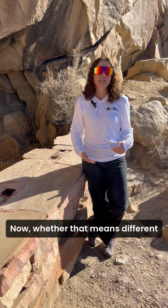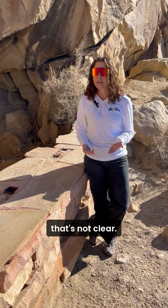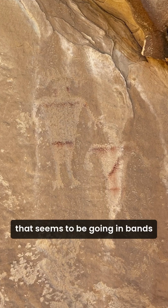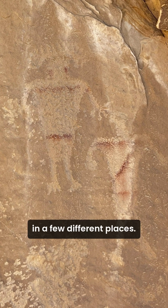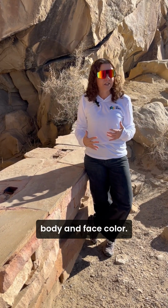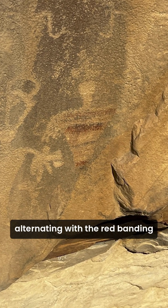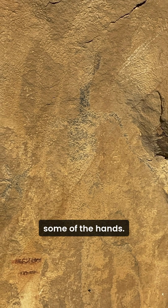Now, whether that means different periods of time or the same artist using different colors on a palette, that's not clear. But what is clear is that they're applying the paints in different areas. So we have kind of a dark red that seems to be going in bands across the trapezoidal bodies of folks, and we've got that in a few different places. We also have a lighter red that's kind of an all-over body and face color. Then we also have a black, so maybe a charcoal as opposed to an ochre. And those are in lines, somewhat alternating with the red banding on some of the figures, and then a full body fill on another one, including even filling some of the hands.